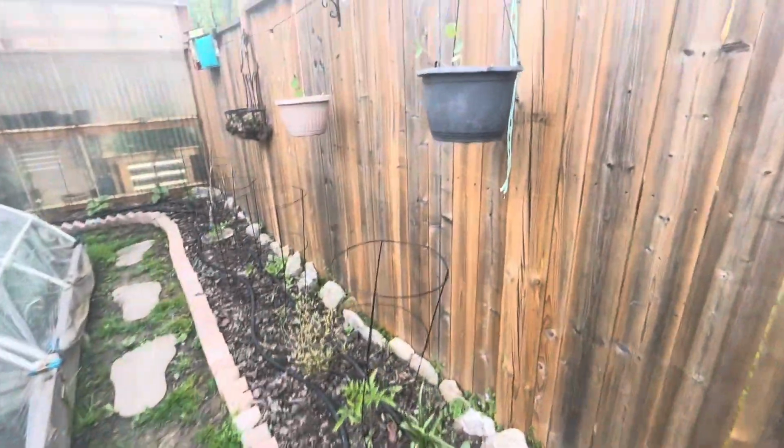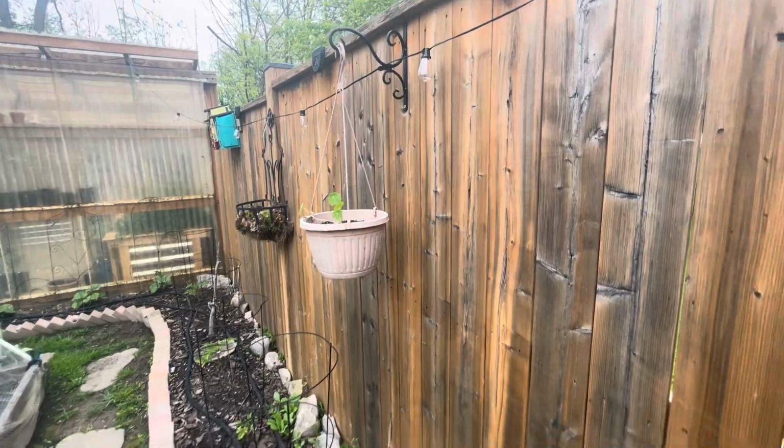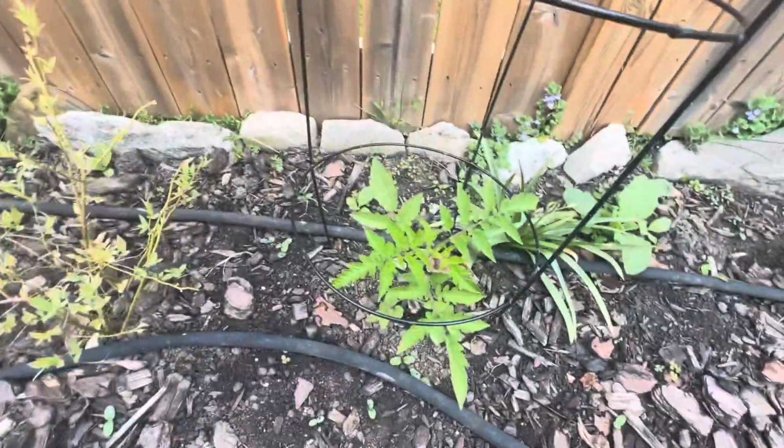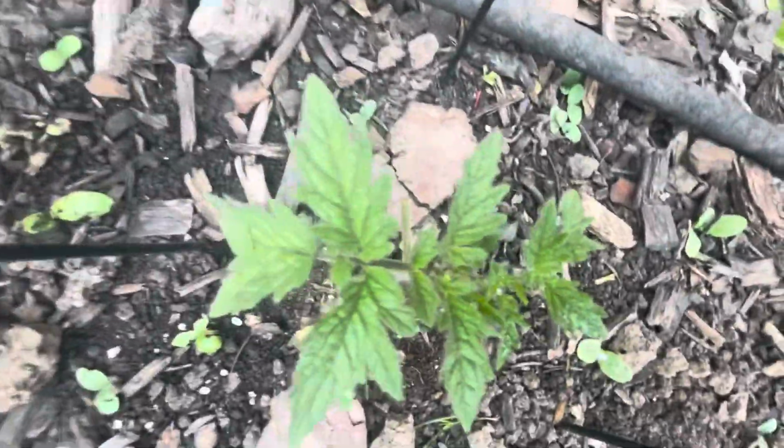Going down this row, I did some baskets of nasturtiums. I'm sure these will get crazy this summer. The tomatoes that I planted are doing okay. You can see there's a little bit of dew on the leaves this morning. It's a little dewy.